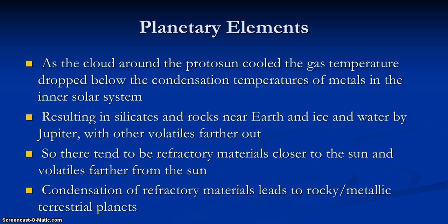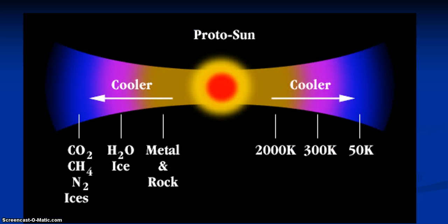Condensation of refractory materials leads to rocky and metallic terrestrial planets, such as Earth. And in this diagram, you can see the heat and the types of elements that go with it. So the closer to the sun you see your harder metals and rocks. When you're in the middle you see water and ice, and once you get farther out you're getting carbon dioxide and nitrogen and all those other fun elements.